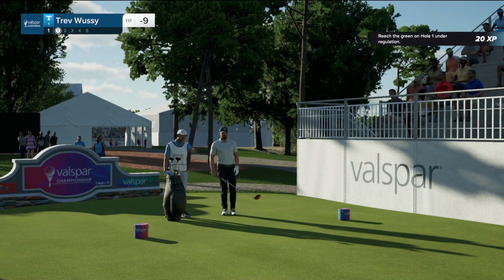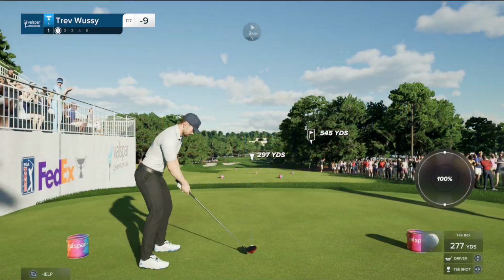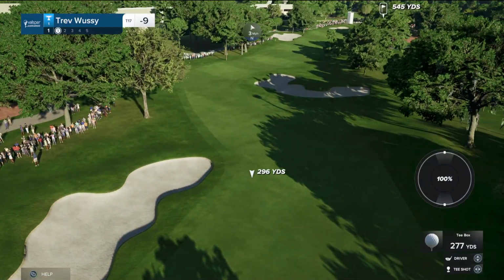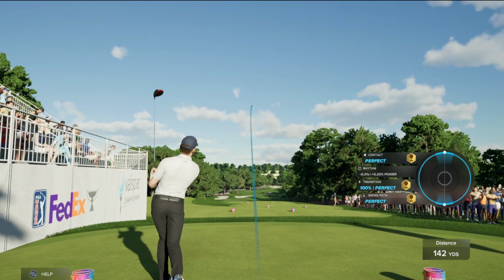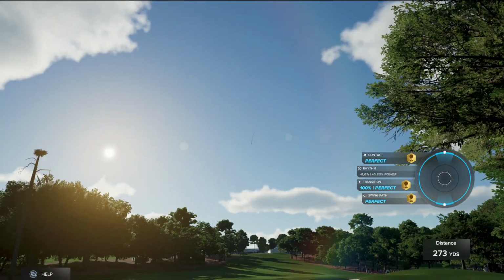We head down to the first hole. Okay, ball's in the air. Let's see how this round plays out.